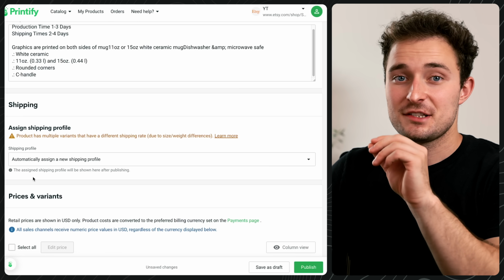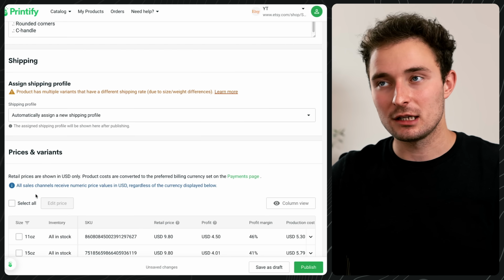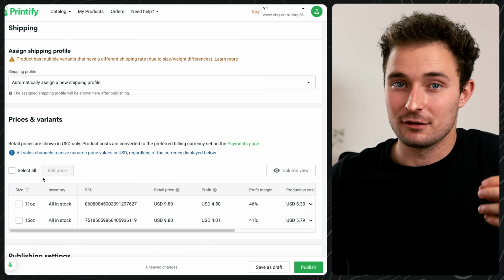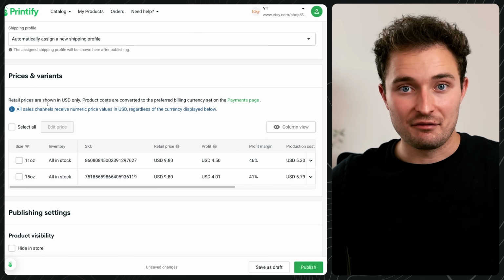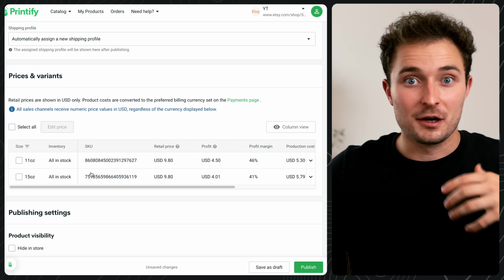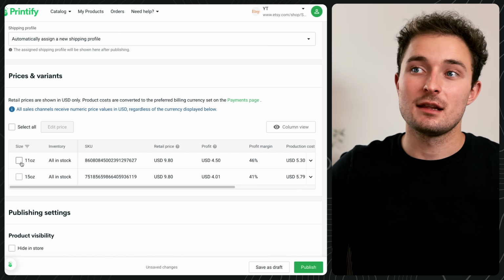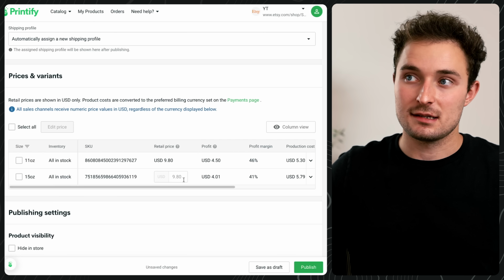Now, when you see this shipping section, we're just going to ignore that for now and we'll come back to it later. We can't really edit it inside of Printify. But the next section that we do need to edit is the prices and variants. So this is going to show you what the retail price is for each one of the products. So you can see that the 11 ounce is currently priced at $9.80 and the 15 ounce is also at $9.80.